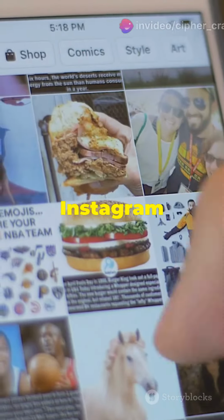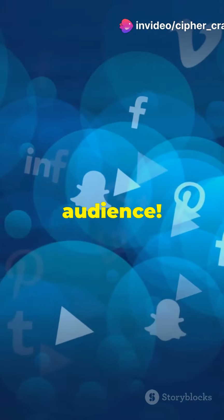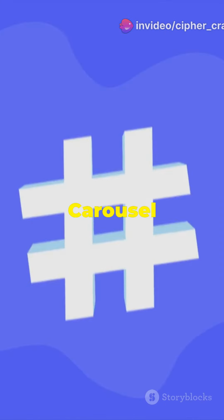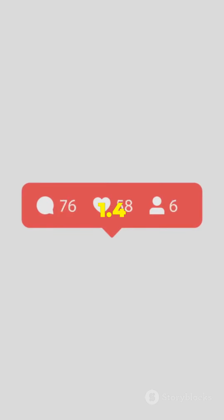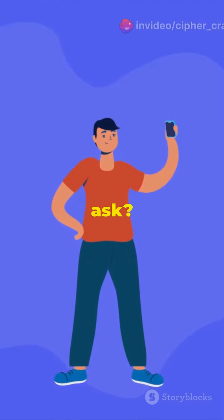Carousel posts on Instagram are not just about swiping left. They're about swiping right into the hearts of your audience. And here's the kicker, carousel posts get a whopping 1.4 times more reach than any other post types. Yes, you heard that right, 1.4 times more. Why is this, you ask?